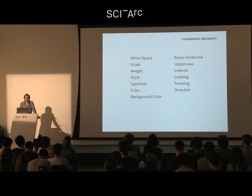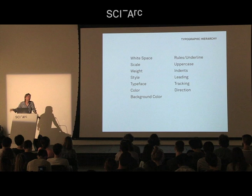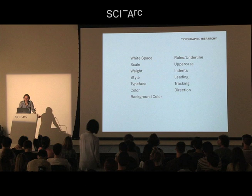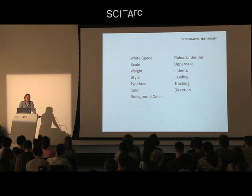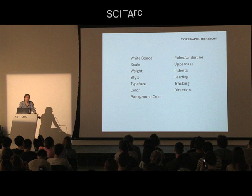So maybe for you going on to work on your portfolio books, you can use this list, put it next to your desk, and when you run into a situation where you don't know what to do, look at it and pick something or get inspired. Well, maybe I can use a different weight on this typeface, make the headline really bold and the caption really light. Maybe I can do something with color. Maybe I can use an underline or some kind of typographic rule, just a line.